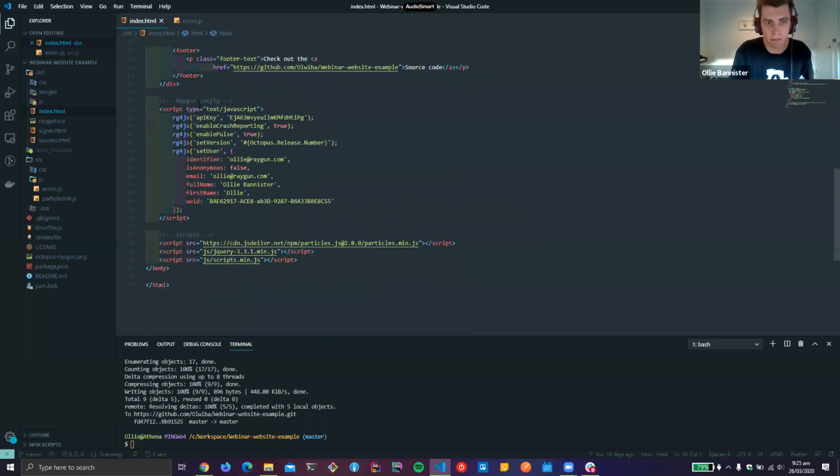Towards the bottom of our body, we've specified our API key. This is so we can wire up errors and user sessions with your specific application inside of Raygun. We've enabled products like crash reporting and real user monitoring, also known as Pulse. And we've also set the version number. Here we've actually made use of Octopus variables once again, and these can be added directly into files that you're working with, and these can be updated upon deployment. And then for demo purposes today, I've also statically set a user, but this is something that you'd probably want to dynamically set once users are authenticated onto your service. So that's all that's required to get Raygun added into your application.